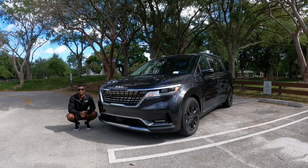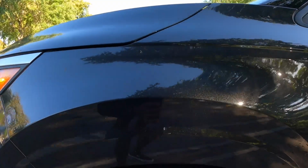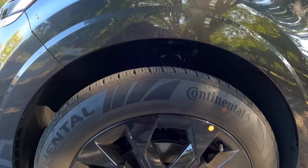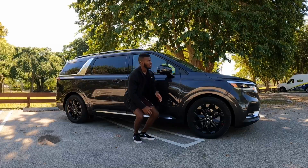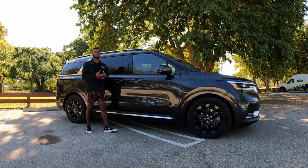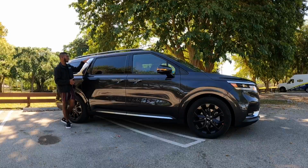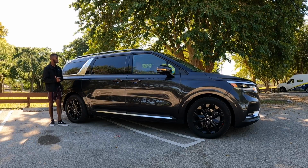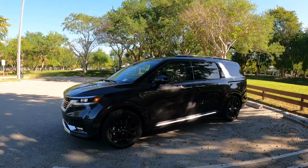Looking at the side profile, let's start out with these tires and wheels here. These are a 235/55 tire. They're on this 19-inch rim design. I do like the gloss black finish here. There's this LED side marker here in the mirror cap. Up top, there's these roof rails. The wheelbase for the Kia Carnival is at 121.7 inches. I do like this texture here on the C-pillar, which looks really nice. And the overall length for the Carnival is at 203 inches.